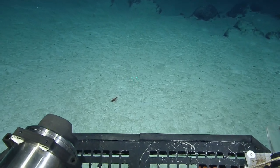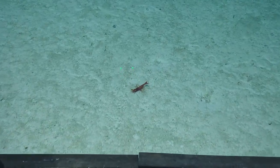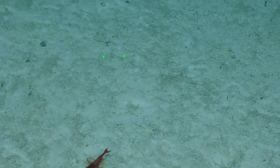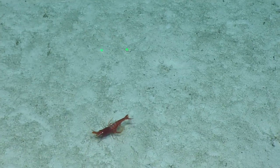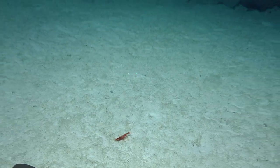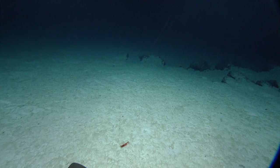Right on the end of the tether again. Sorry, it's going to be bouncy. No, it's okay. Just a shrimp. Just a really huge one. How big are we thinking? Thirteen centimeter shrimp or something. All right, we're good. That's some good eating right there. Put that whole thing in a taco. That's one taco right there. Deep sea taco.